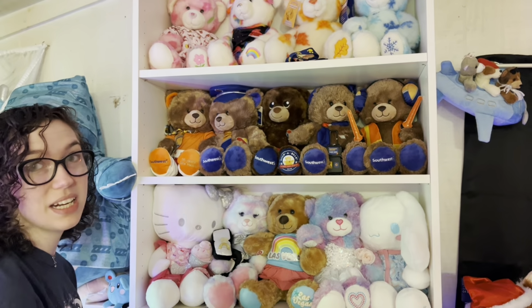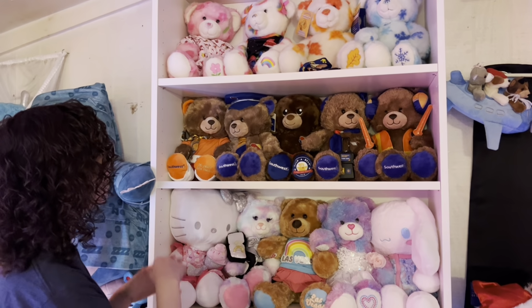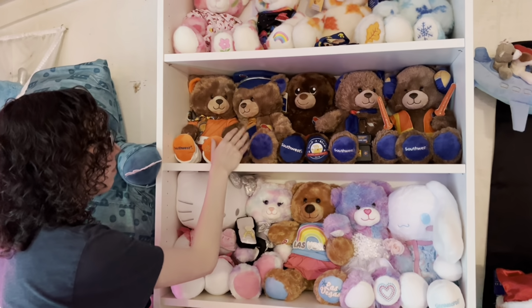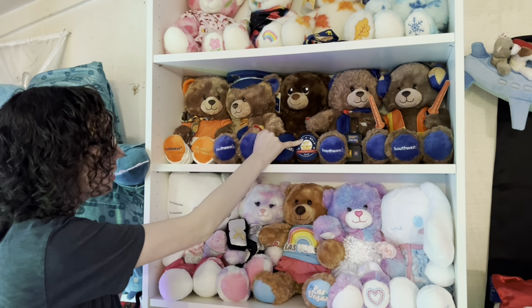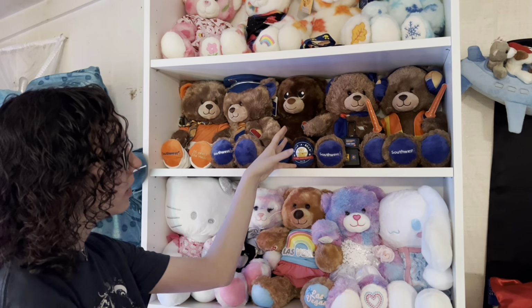I don't like the open seating. I'm sorry, I like my assigned seats. But we have the vintage flight attendant, which was celebrating their 50th anniversary. We have the pilot bear. We have their National Teddy Bear Day for 2018 bear, who does have the Southwest heart, which all of them have. We have another flight attendant bear.